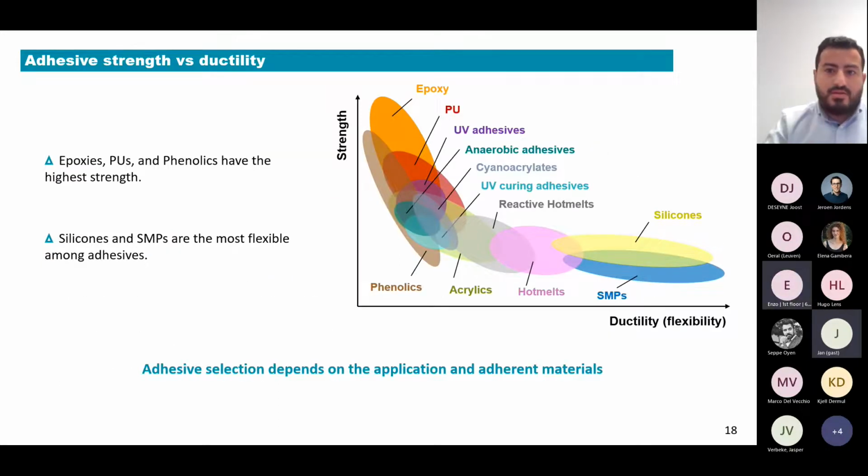Now, if we classify the adhesives in terms of strength versus ductility, you'll see that epoxies, polyurethanes, and phenolics come up top in terms of strength. So they will achieve the highest strength, but of course they have the least ductility. On the other hand, silicones and SMPs will have the most flexibility of all adhesives, but of course they have lower strength. Here we have to note that there are some special chemical formulations which can give each of these types additional features. For example, epoxies are brittle, but there are certain chemical formulations, like silane modified epoxies, which can give some extra ductility.